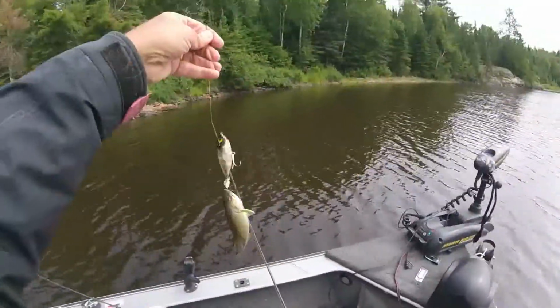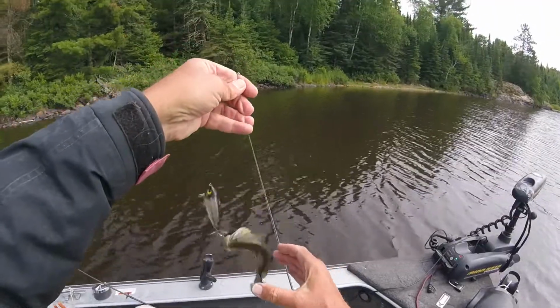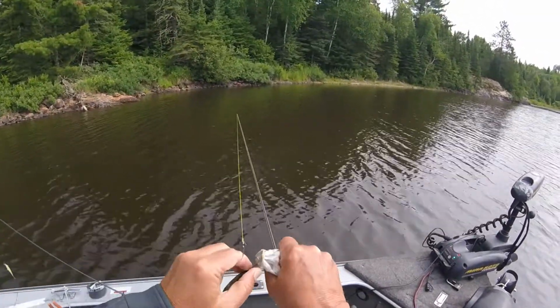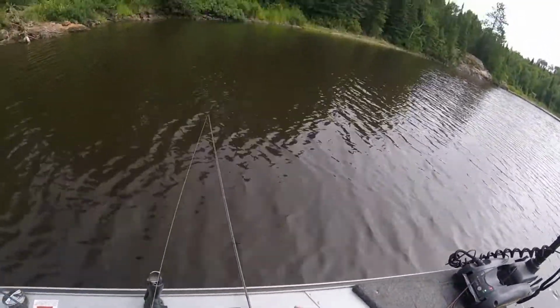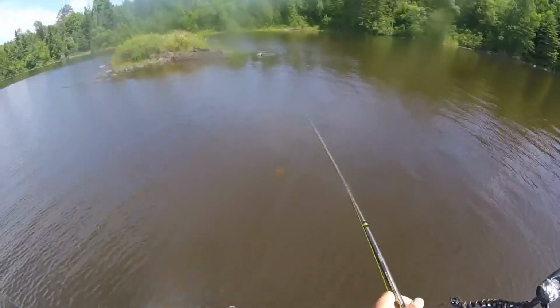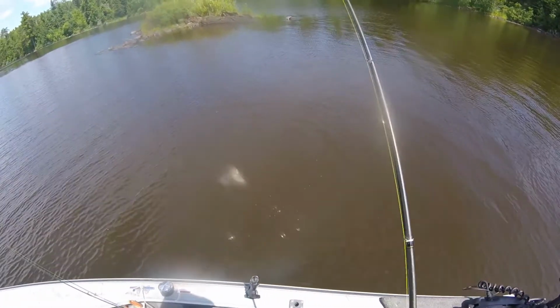Exactly what I had in mind for this topwater bait. There's a bass though. Bait's about the same size as him. Grow up, make babies. Finally got a bass on the topwater. One of my favorite little rock humps here.